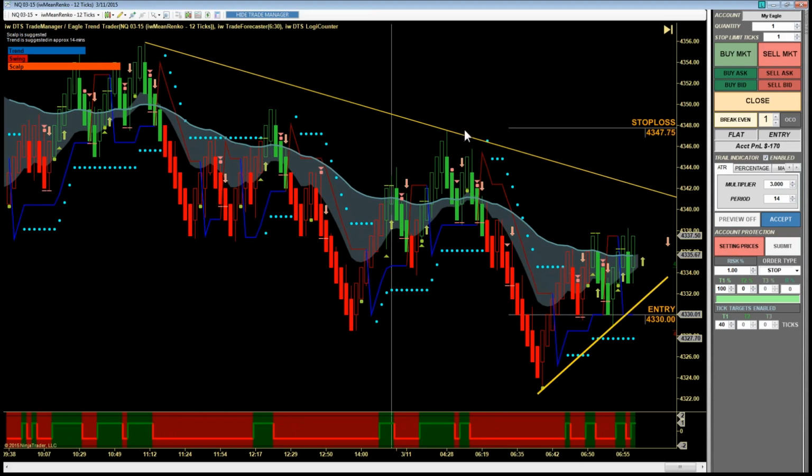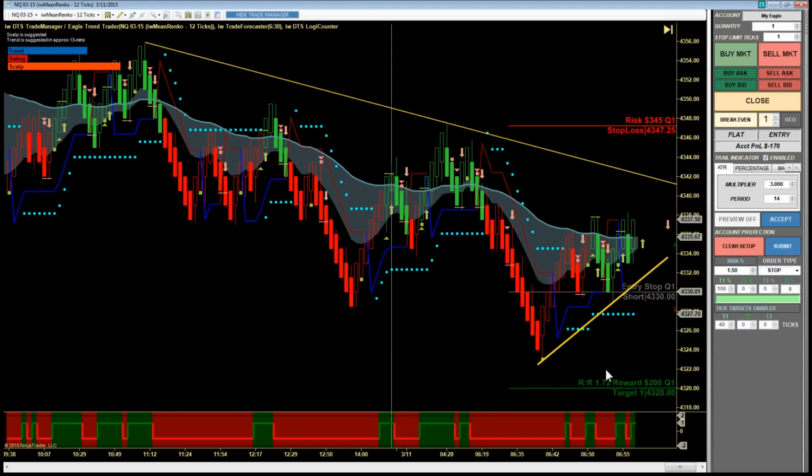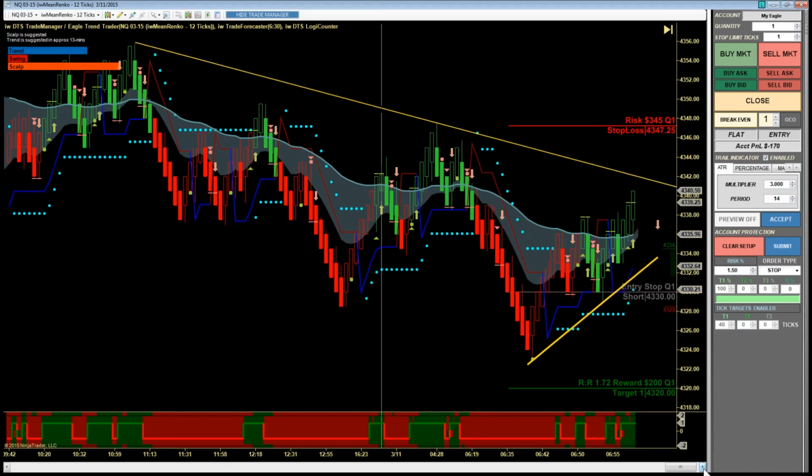Let's see, could I cover it above that swing high? No, not at 1%. Could I cover it above the trend line? Nope, not at 1%. So if I'm going to take this trade, maybe I can risk 1.5% of my account. So I entered down here, cover above there. Okay, I can do that. 1.5% of my account. It's not going to break me if I lose 1.5% of my account.